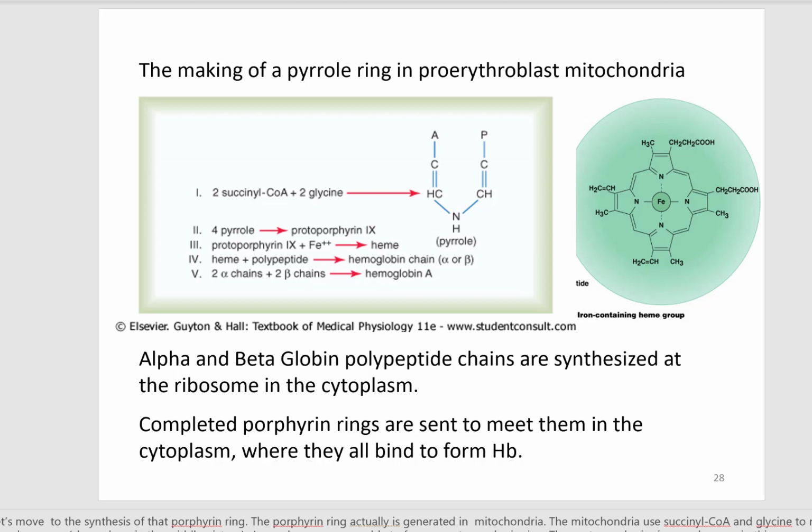So if you look in the picture to the right, the picture within the green circle, you can see the iron in the center of this protoporphyrin ring. The protoporphyrin 9, or protoporphyrin ring as I just called it, is called that when you don't have the iron in the center. When you add the iron to the center, then the ring plus iron gives you a heme group. Then that heme group is inserted into a polypeptide globulin chain.